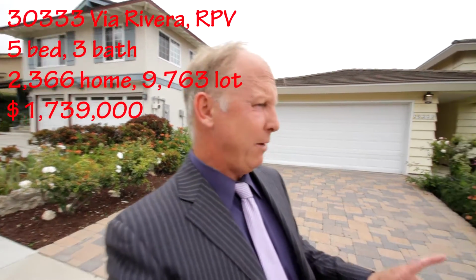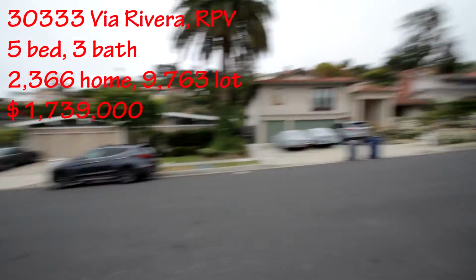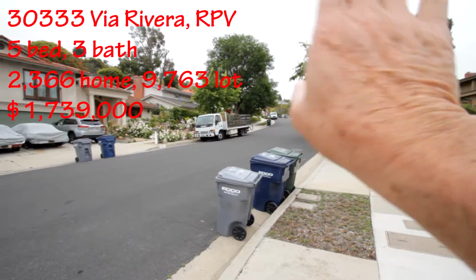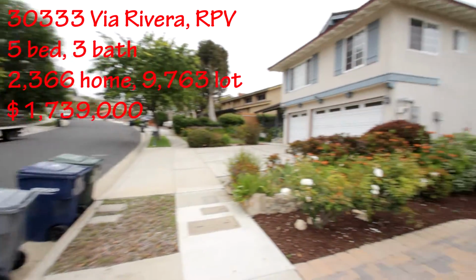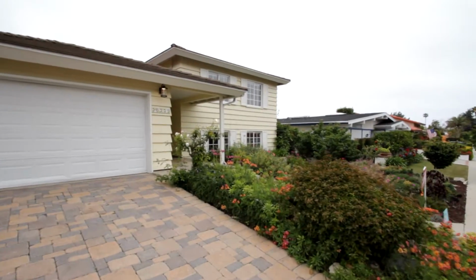Hi, I'm Jason Buck, and welcome to my broker open house tour. Today, right now, I'm on Via Rivera in the Rancho Palos Verdes area. Rivera actually hits there. It goes Barica this way and turns into Rivera that way and goes to Hawthorne. And then right over there is the school, the Point Vicente Elementary School.